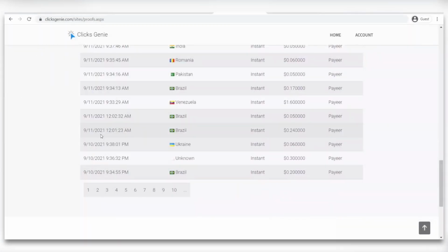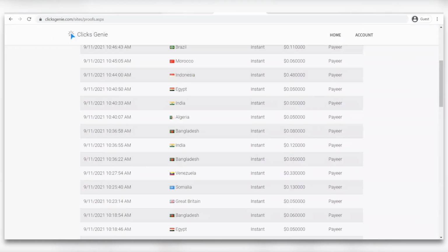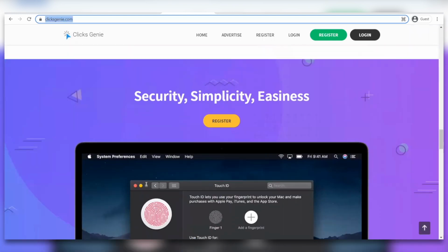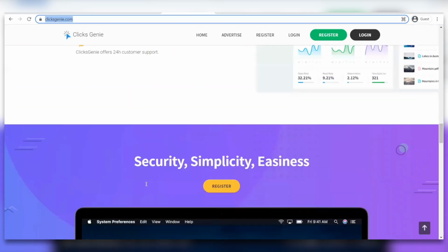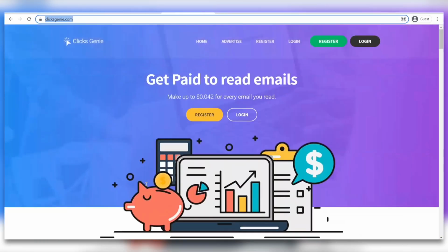So you can register in less than a minute. The stats are real time, it's available to literally anyone, and there's even a rapid customer service. Isn't that insane? It's simple, easy, and secure, and it really doesn't get any better than this. Now, setting all the blabber aside, it's time to finally register.